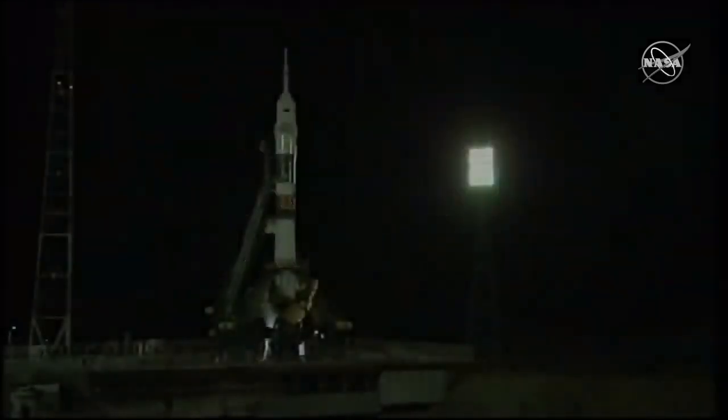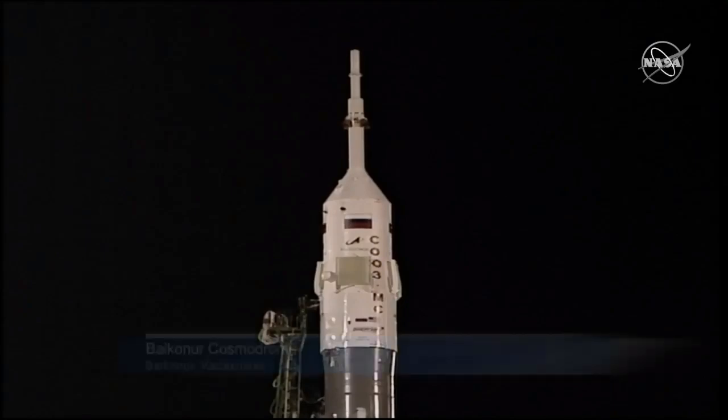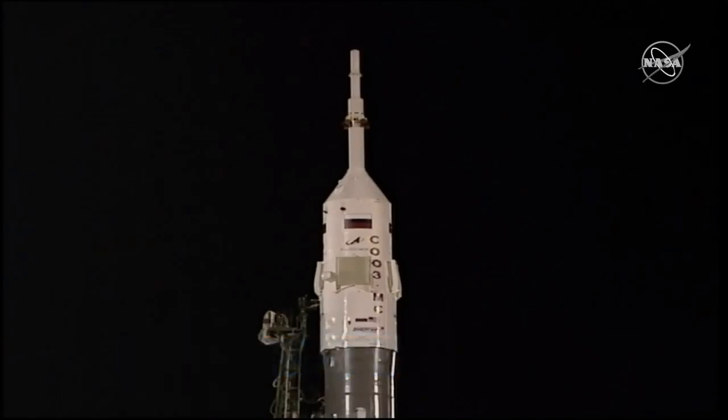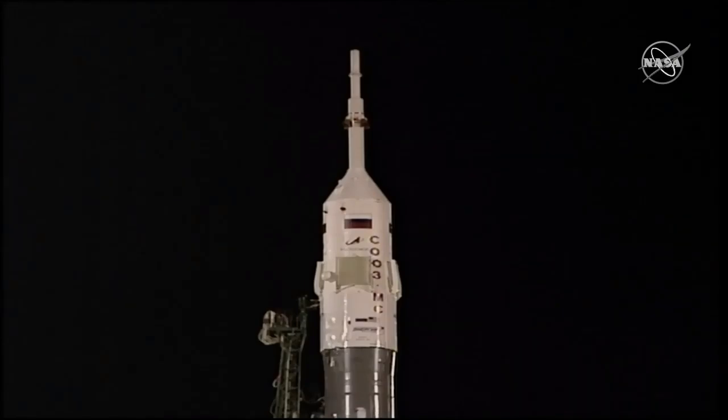That was a look at Nick Hague, who will spend about 6 months as flight engineer with the Expedition 59 and 60 crew before returning to Earth. Now back with a live view of the Soyuz on the launch pad in Baikonour, now just under 27 minutes from launch. Still on time, tracking a launch at 2:14 p.m. Central Time, 12:14 a.m. local time in Baikonour on March 15th.